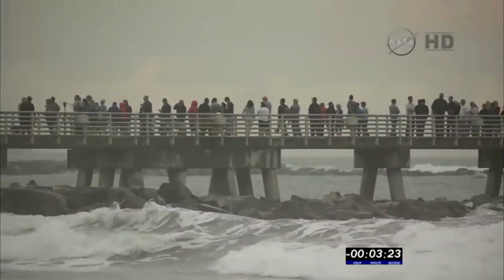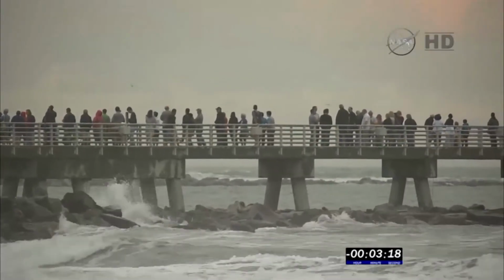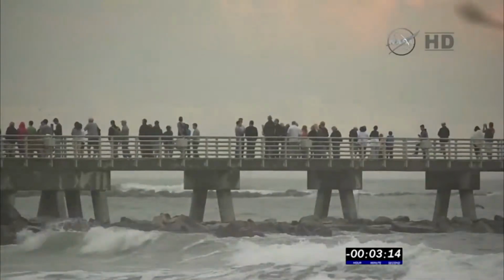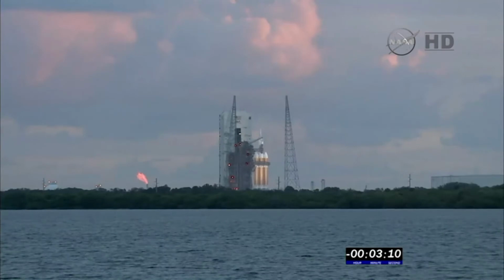A live shot from Jetty Park. Visitors and locals, campers, fishermen, space aficionados, all gathered to watch today's launch. Secure at flight level. T-minus 3 minutes, 14 seconds. CBC pre-press started.